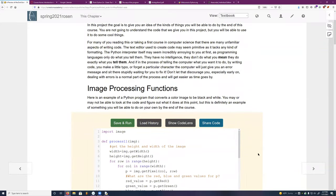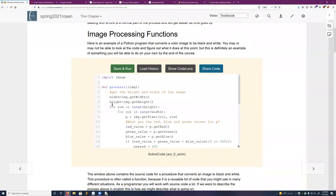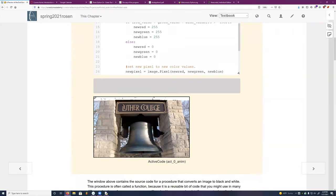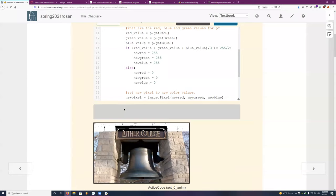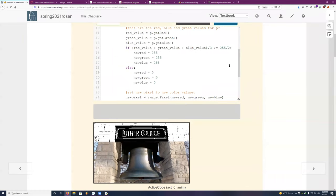So let's take a look at this Python program. Okay. Looks like a bunch of gobbledygook, and it's kind of scary, and it's got numbers thrown in. It actually looks mildly intimidating to me, except for the fact that I already know what it does, but it gives us a good example of the power of what this online textbook has. It's a Python program, and what it says is that it's going to convert a color image to black and white. You may or may not be able to figure that out, but let's go ahead. What you can do is just hit the save and run button, and you can see that it's actually running the code there, which is pretty cool. It's running this code and turning this picture from color to black and white.